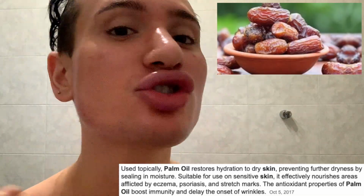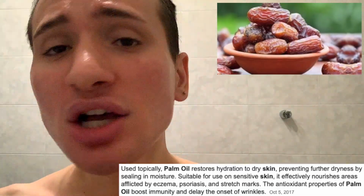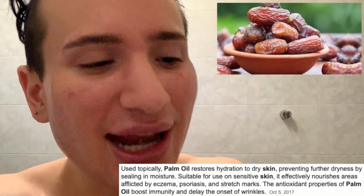Then there's going to be palm oil. This is basically going to prevent transepidermal water loss in your skin, therefore help your skin retain more moisture and therefore become more hydrated. It also is great for people struggling with eczema, cirrhosis. Once again, it's also healing and soothing to the skin and irritation.